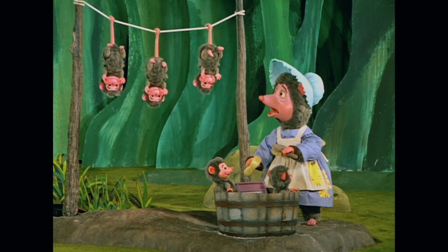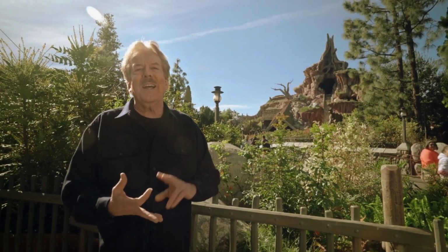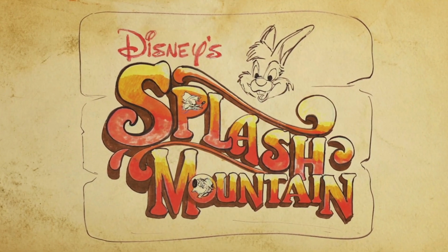And so we had all these wonderful figures. By the time I got to work after an hour of driving, I had really the basics for what became Splash Mountain.